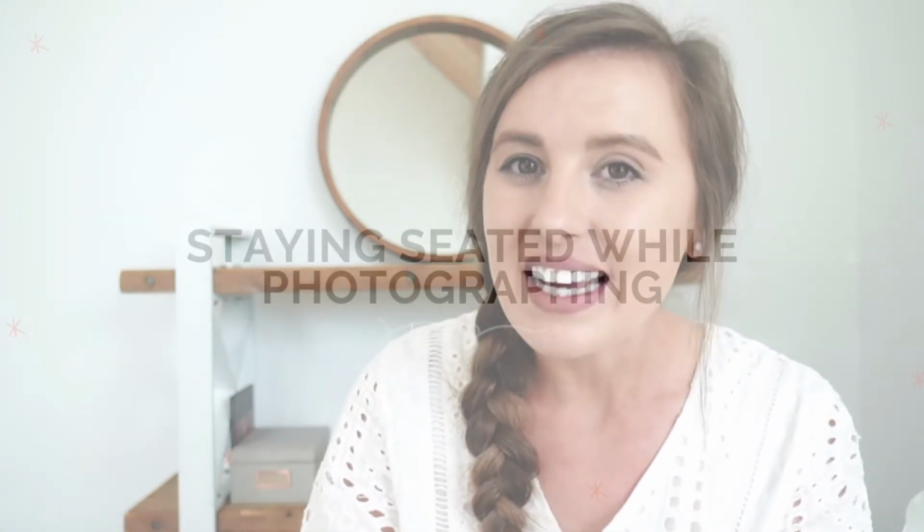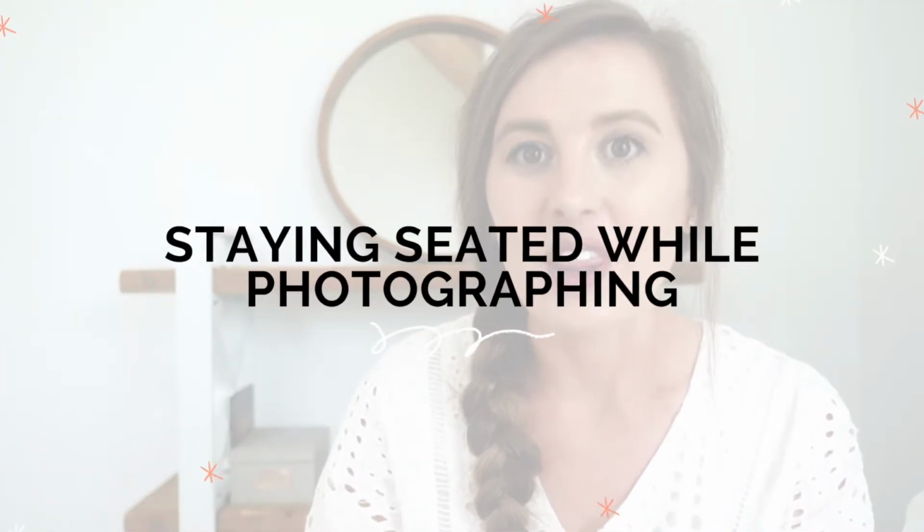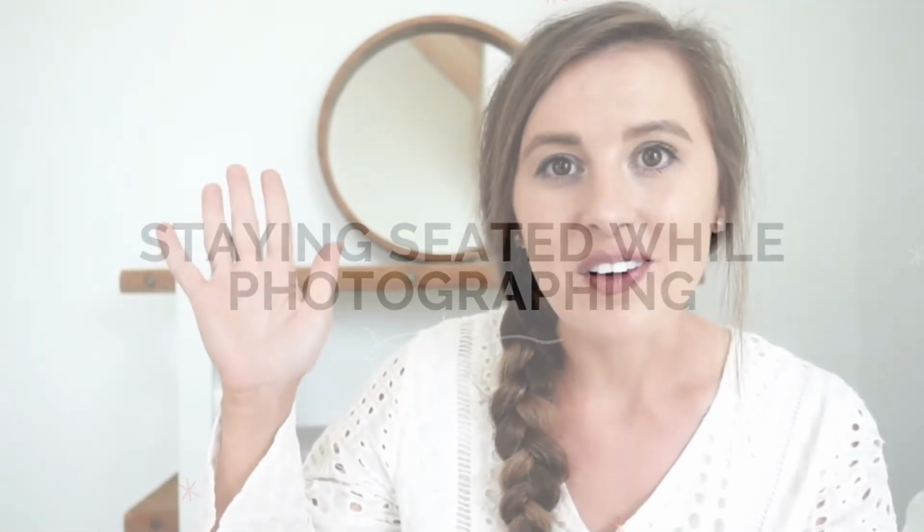Let's jump in with one of my favorite mistakes that I see moms make. And I say this is my favorite just because I have seen this mistake in photos that were taken of me as a child. And that is staying seated while taking the photo. Raise your hand if you have photos either of you or that you've taken of your child, and there are also feet in the photo, like your feet propped up, because you did not get up to take the photo. I see it all the time.